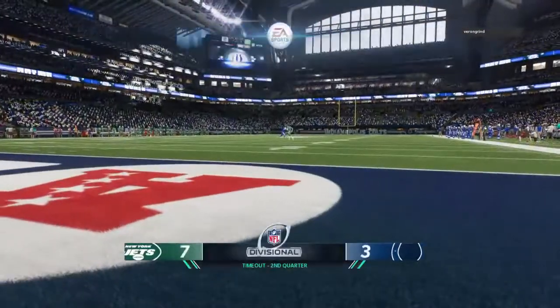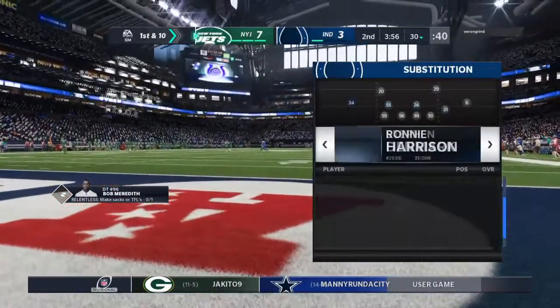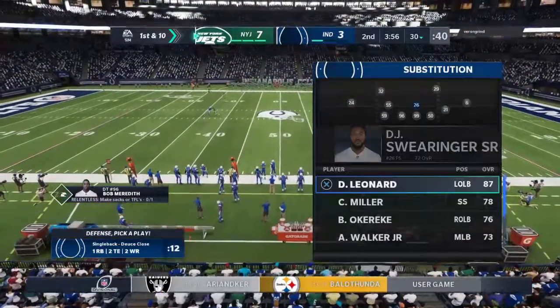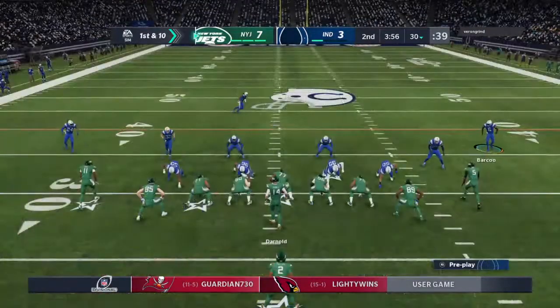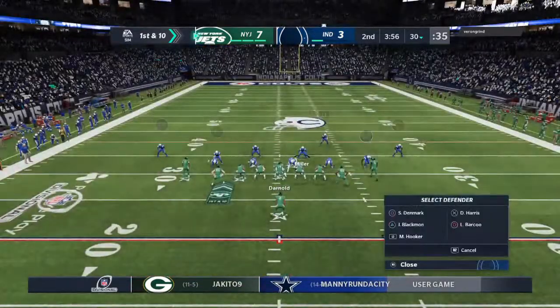Now the Colts going to burn the 2nd of their timeouts. So as they take it over, we step aside. Darnold going to lead the Jets up now. 1st and 10, right at the 30.